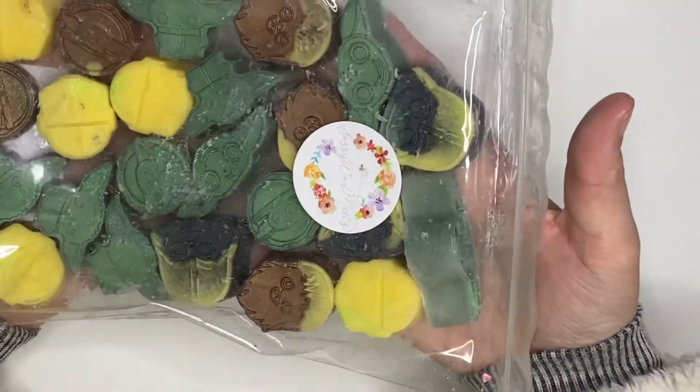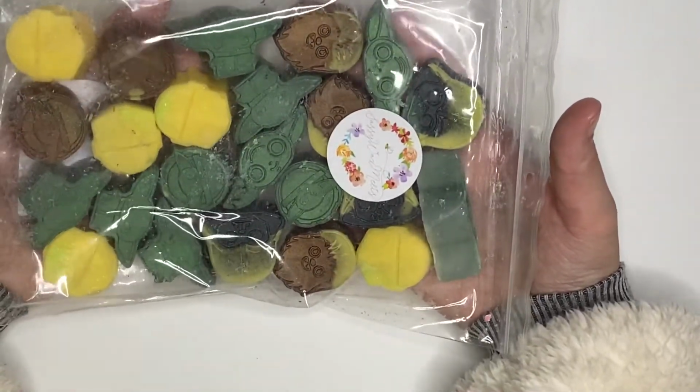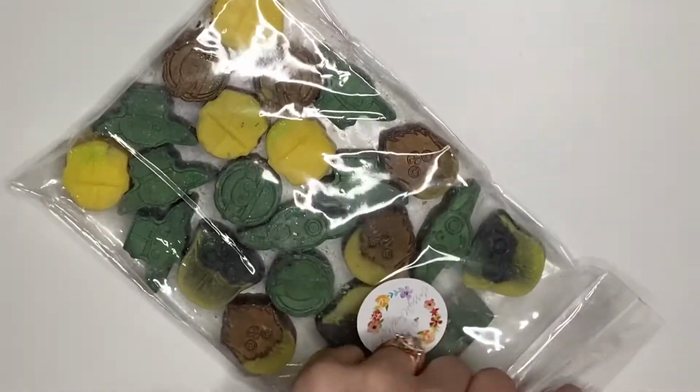And then last but not least, we've got all of these cute little Star Wars shapes. I can't take it. Like Grogu, Chewbacca, the Mandalorian, Boba Fett. So cute. And this name is so funny. Me and Chris, our inside joke is we call everything a freaking corn cob. Whenever we're being stupid or forget to change the toilet paper, we're like, oh, you're a freaking corn cob. So that's literally what I called it. And it is cornbread and zucchini bread and fresh baked bread. And this is, besides the gingerbread one, my favorite.